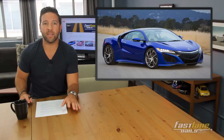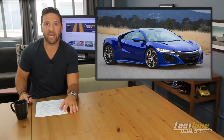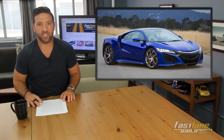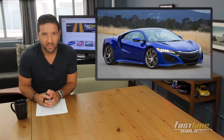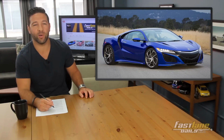Anyway, after lots of concepts and lots of delays, Honda said the NSX will be delayed until next spring. It was set for production this fall as a 2016 model, but it's going to be a 2017 model now. Honda blames the twin-turbo V6 engine for the delay. Yeah, of course they do.